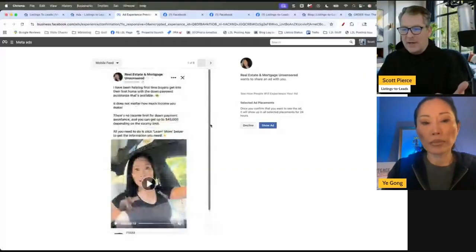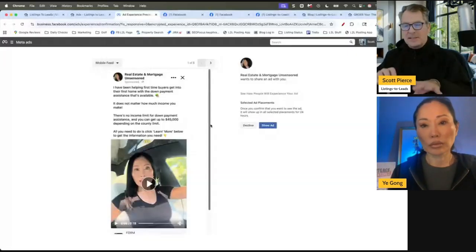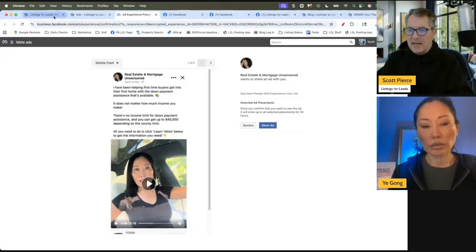I don't know if you can get up to $45,000 in down payment assistance. I don't know if there are income limits where you live. So take this, convert it to your local market as a lender, and let me show you.